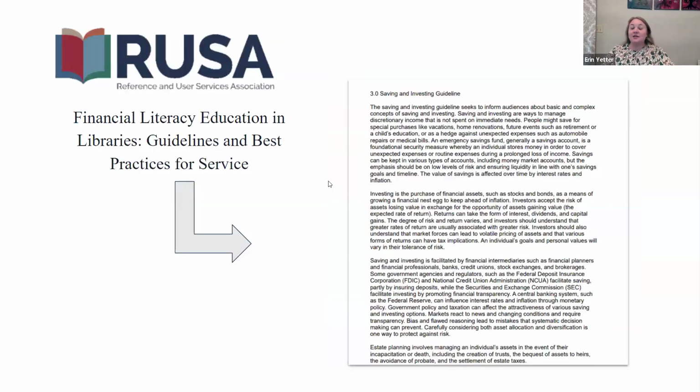And then this is something new to me. I learned something new coming into this presentation, that RUSA has financial literacy education for libraries. So best practices and guidelines for you. And this is linked in there as well. It's like a set of standards for librarians about personal finance. How cool.